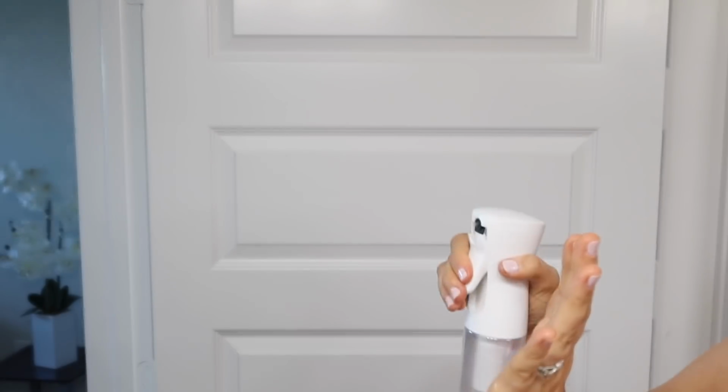2 other gadgets that I love that I got on Amazon. This is one I've shared before. I have rubbing alcohol in this. I think it's like 91%. So after I clean my makeup brushes or use them, I'll just do a light mist. Let me show you how light this mist is. I don't know if you can see that, but you can put water in this.